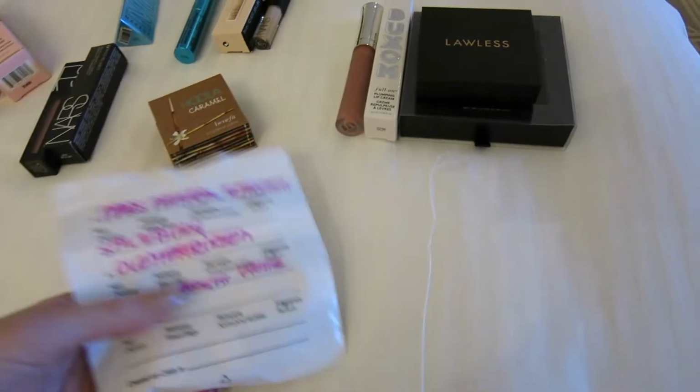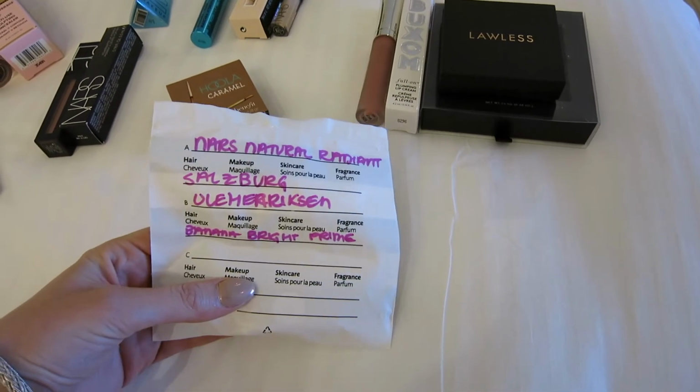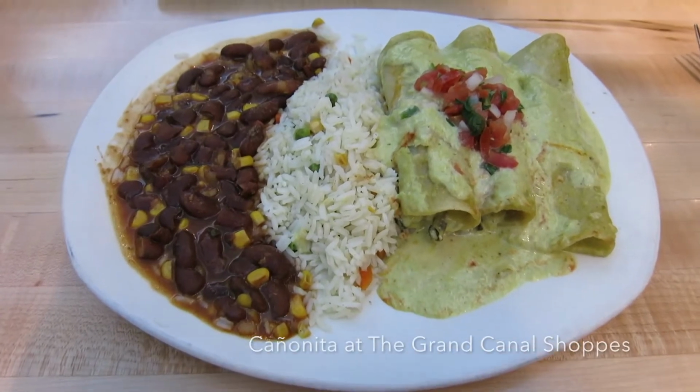Oh, and then 2 samples, actually. I got a sample of the NARS foundation, and then this Ulla Henriksen Banana Bright primer, which I have absolutely been wearing the last 2 days and love, so I'm definitely going to pick up the full size of this.